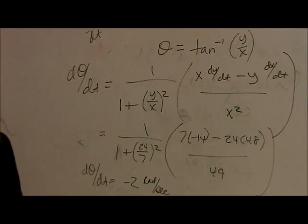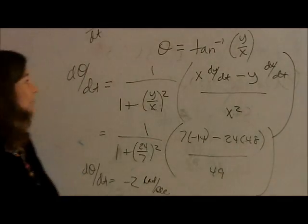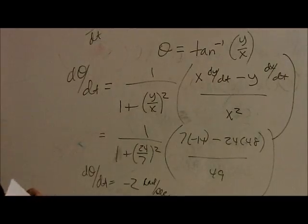Is your calculator set in radians? Yeah, we always have the calculator set in radians. Yep, we always use radians, never degrees.